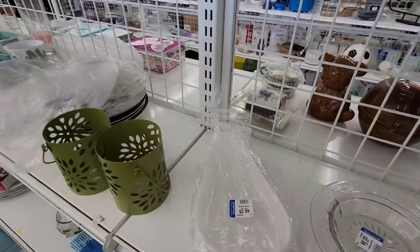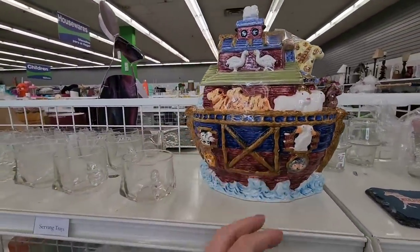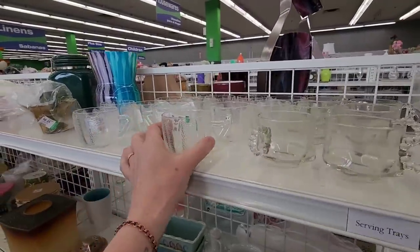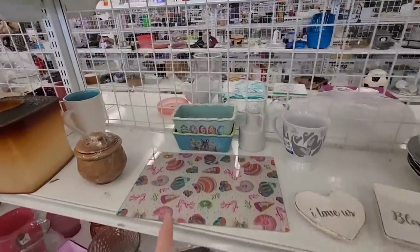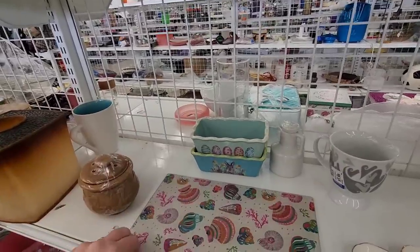It's a pear. And then we have a Noah's Ark cookie jar. Punch cups, $2.99. And $2.99. This is cute. $3.99 for that.